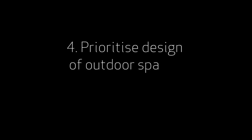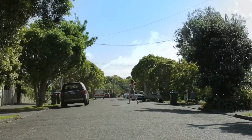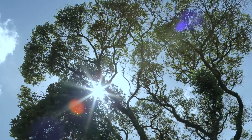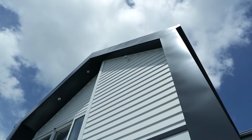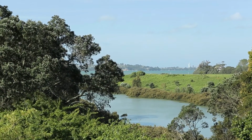Our most desirable suburbs are quite tightly packed, but they've got their outdoor living spaces in the right place. They've got lovely tree-lined streets, and the streets are actually quite small rather than being vast. And I think with smarter development, we can keep a lush, lovely Auckland and live more closely together as well.